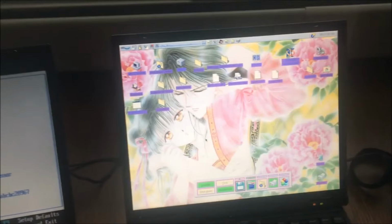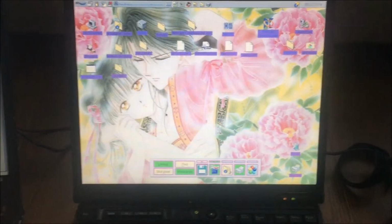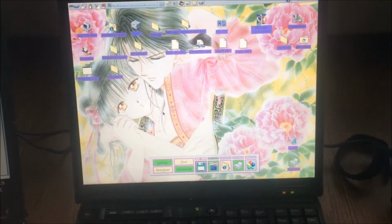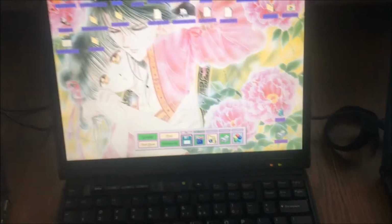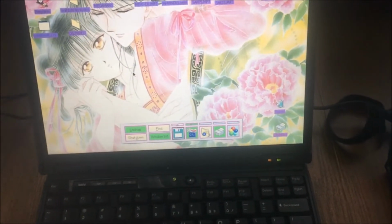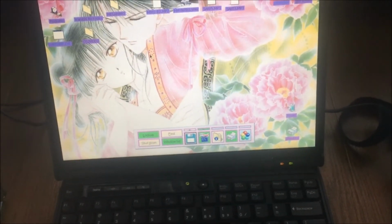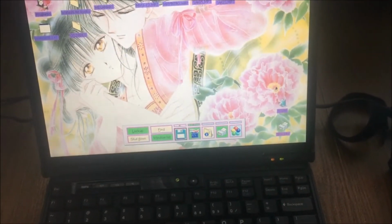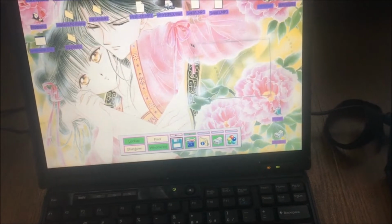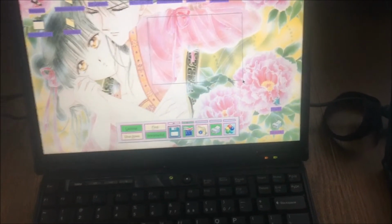So this one is running OS/2 Warp version 4. The main use that I have for this laptop is anytime I want to use Warp 4, this is the laptop that I use. OS/2 Warp in general is really hard to virtualize, so it's just better on actual hardware. Warp 4 is one of my favorite operating systems of all time. It's way better than Windows 95, and I wish there was an actual good modern version of this. I would so use it every day, but ArcaOS and eComStation just are not up to par.